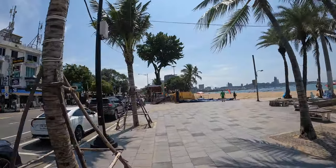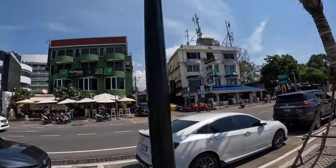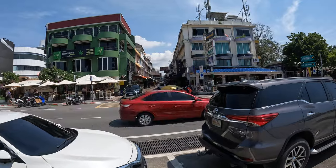And for you guys out there that want to know about Soi 6, here it is. Boom, infamous Soi 6. What do you guys think? Beautiful?